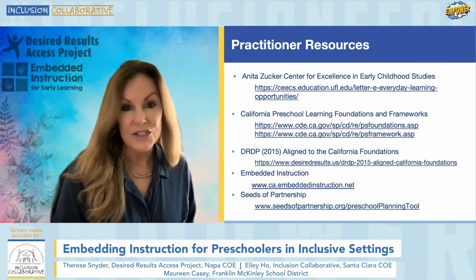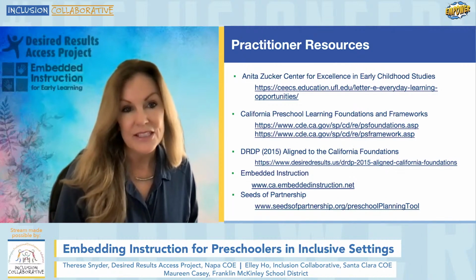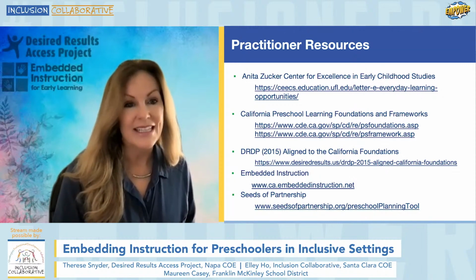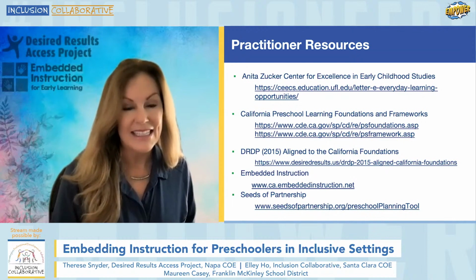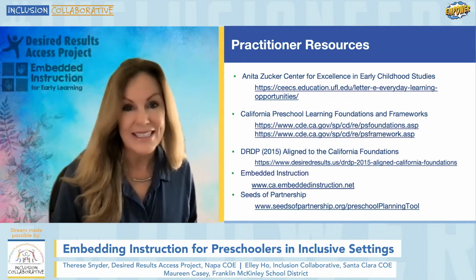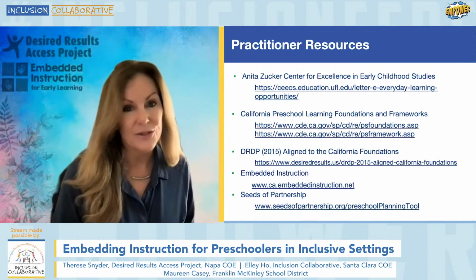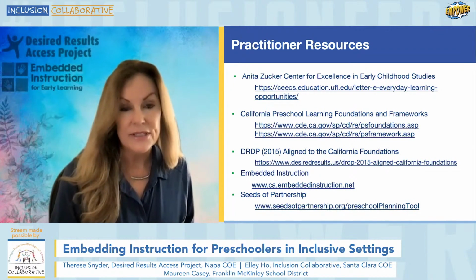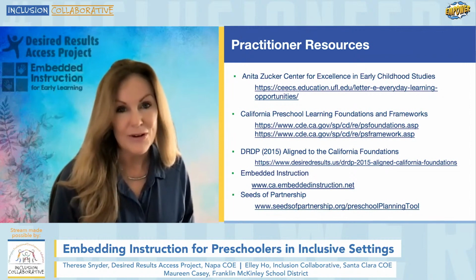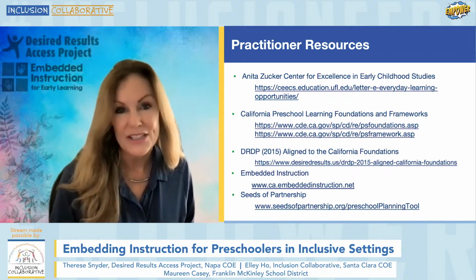Here are some of our practitioner resources. We've included here some of our go-to resources that we really enjoy. If you've not already been over to the Anita Zucker Center for Excellence in Early Childhood Studies, please check out their A to Z. It's chock full of information from A to Z, in which you'll be able to find lots of ways to support the children that you work with and your families. We also have within the Embedded Instruction and Seeds of Partnership websites lots of activities and resources that will really be beneficial for you as you're supporting the implementation and planning of authentic assessment and embedded instruction practices.